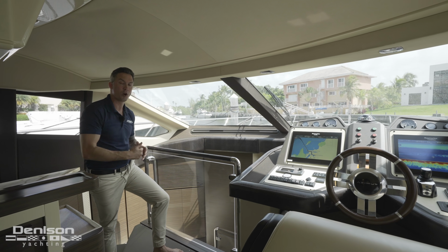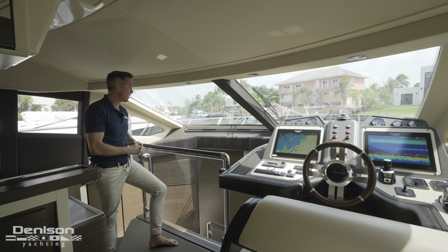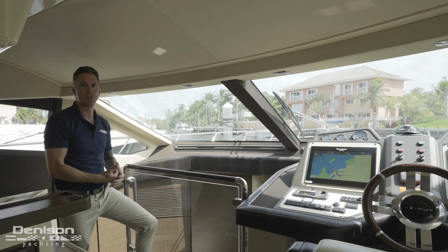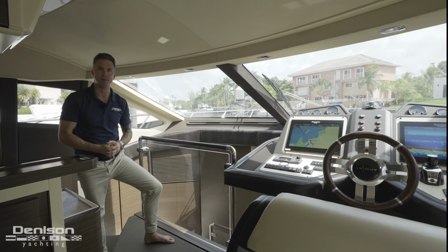One thing I think you'll notice before we move on to the helm is that the helm has been shifted to the starboard side when it used to be centerline. Since it's moved to the starboard side, it just allows for a lot more natural light to come in and illuminate the foyer area down into the living spaces below.